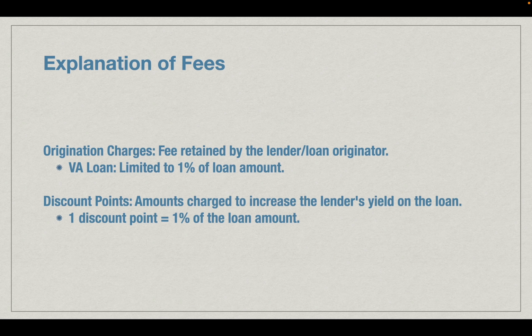Origination charges are fees kept by the lender or loan originator. For VA loans, this fee is capped at 1% of the loan amount. Discount points are another fee. They're amounts you can pay to lower your interest rate. One discount point equals 1% of the loan amount.